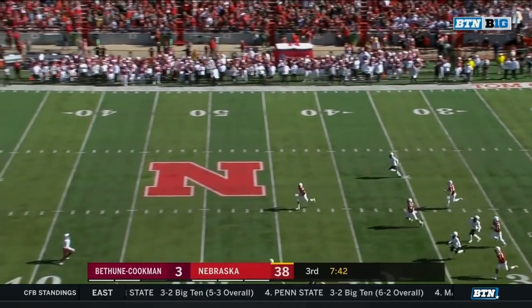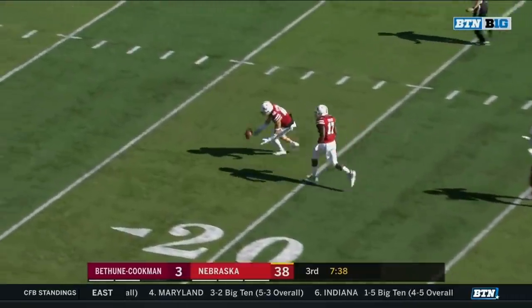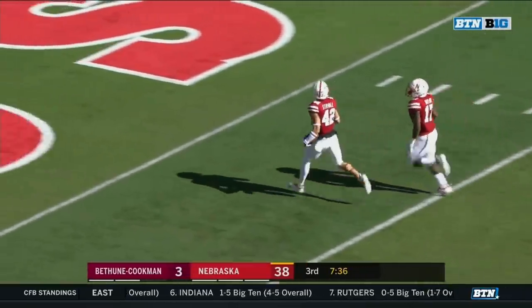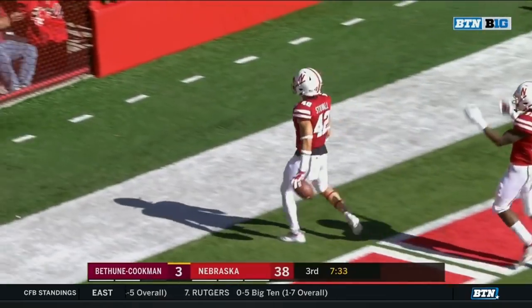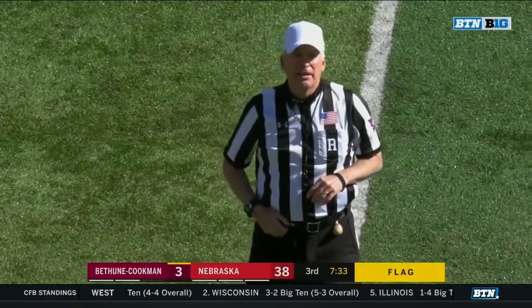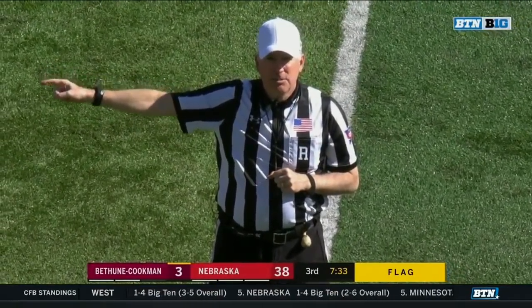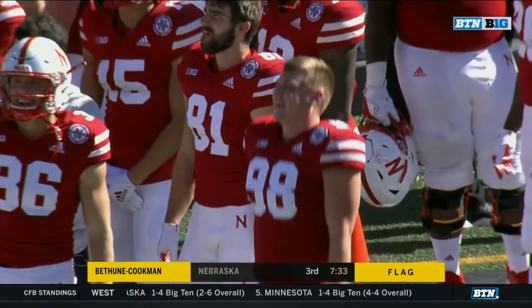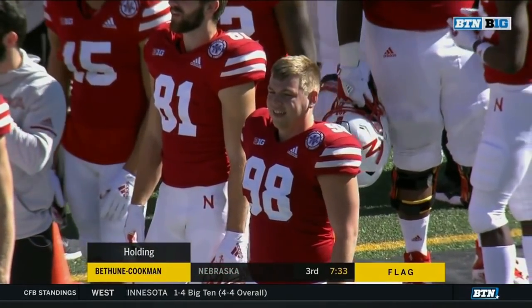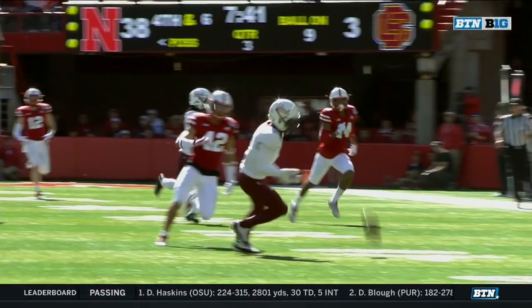Kevon Mitchell back to receive for Bethune-Cookman, and he lets it go, but didn't touch it. And they're going to roll it down. Stovall picking it up right at the 8. A kick. Holding, receiving team number 21. The penalty will be enforced half the distance from the end of the kick. 1st down. I would say he did not.